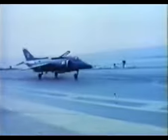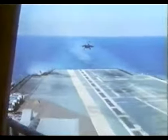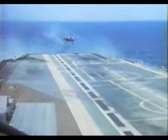The Forger can reach supersonic speeds, but only just. It was stopped by an American interceptor at Mach 1.05. Its rate of climb is about 15,000 feet a minute, and its ceiling is 40,000 feet. Its wing area is 4 square meters less than its western counterpart, the Harrier.